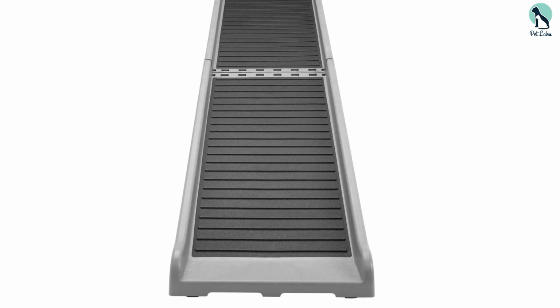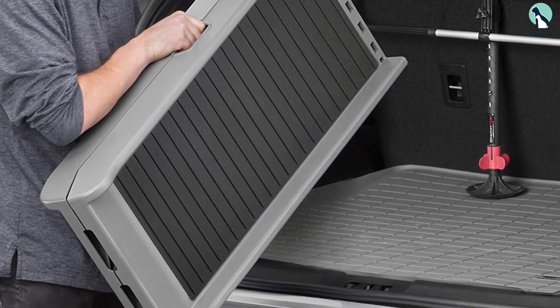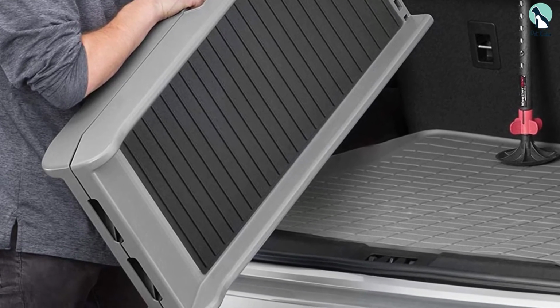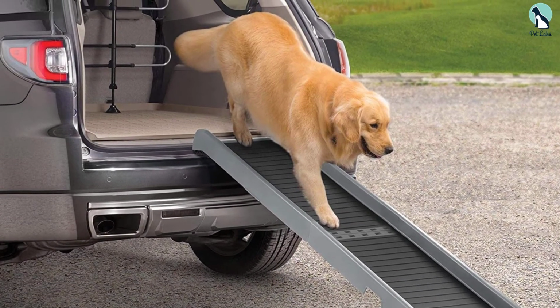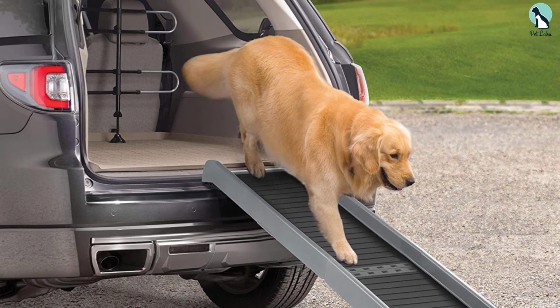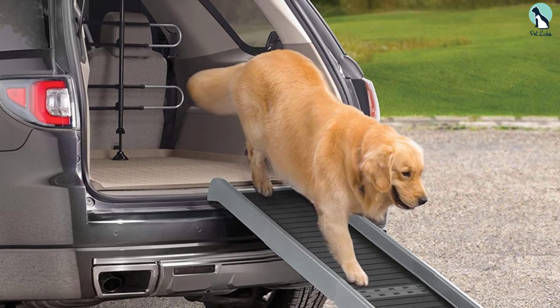Simplicity can be a major deciding factor when it comes to a purchase like this, and this particular model has that in spades. It's only 2 sections, easy to use, and has no fiddly bits that'll leave you confused. This sturdy and versatile ramp from WeatherTech is useful in a variety of situations. Your dog should have no trouble climbing up it to get in your car, on your bed, or atop any other surfaces it needs to get to.